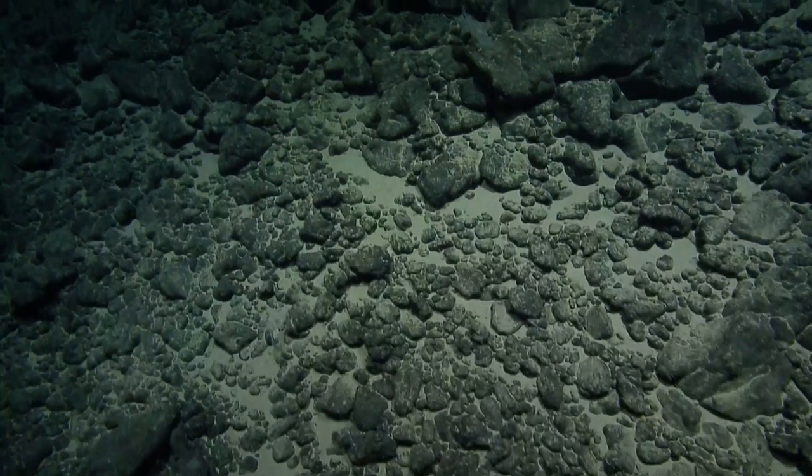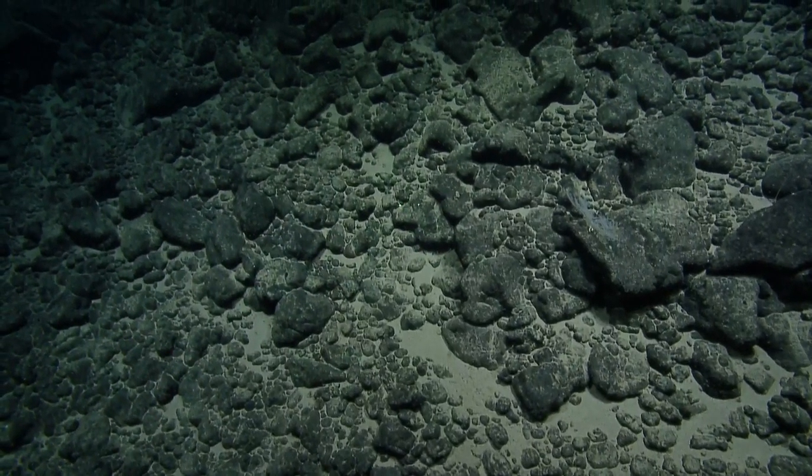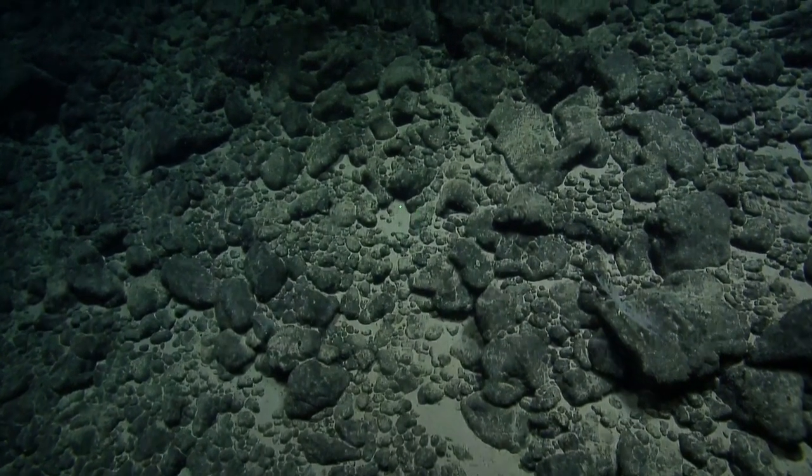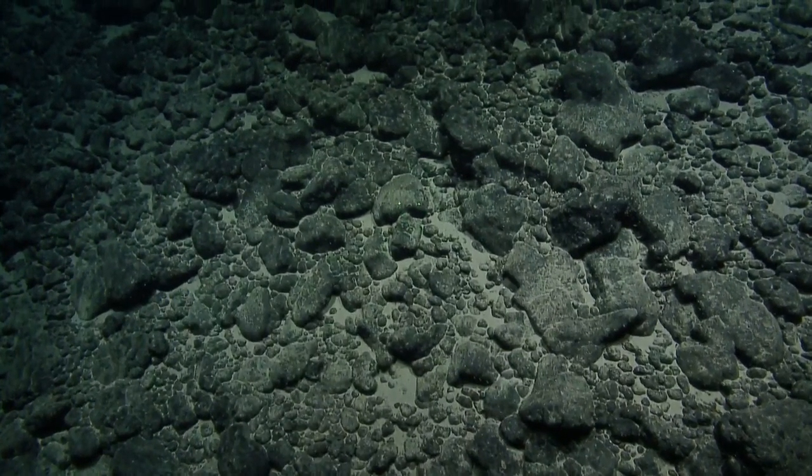Argus fish. Look, what is that? Well, that's a cusk eel. Saw it in the Argus view. It definitely didn't want to hang out with us. No. That's probably the fastest I've ever seen one move.